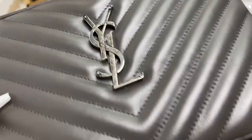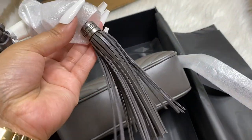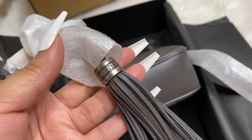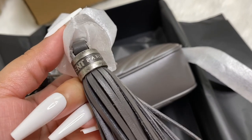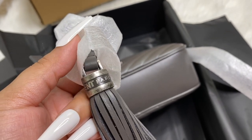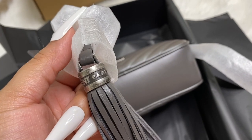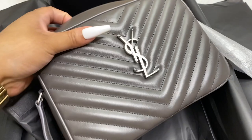And then I did forget, let me set it down, that the bag does come with a tassel, and the tassel hardware is like that as well, which I guess makes me feel a little bit better. It leads me to believe maybe it is supposed to be like that, but I want some clarification, and I don't even know if my mom will like this look.